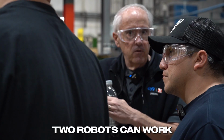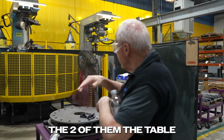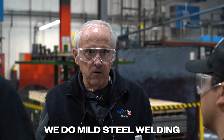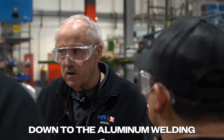These 2 robots can work together in tandem. The table can lift and lower, orientate, and tilt. We do mild steel welding and stainless steel welding. We don't do any aluminum welding here.